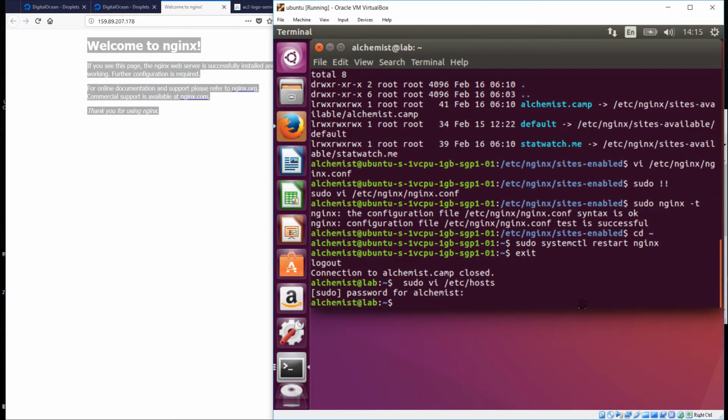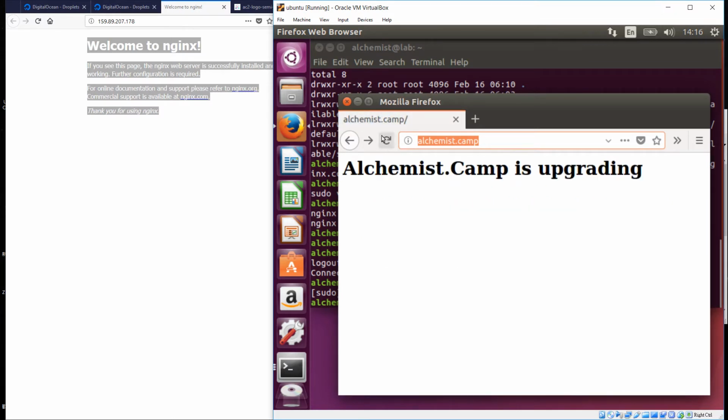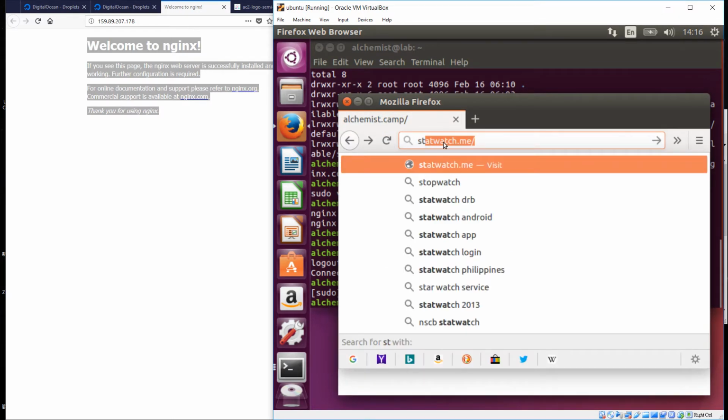Okay, with this set up, any request from the virtual host to alchemist.camp will check that /etc/hosts file and it will get the IP address. Excellent. And we'll check statwatch.me.